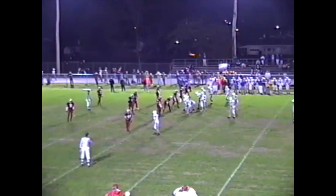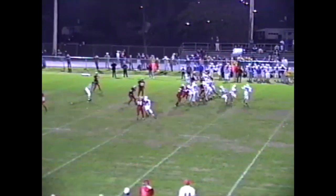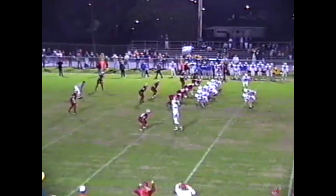6 minutes to play. First half. 10-0 Ogdensburg. Wing T formation. Open field to the left. Is Fennessy going to pass again? He's not going to do anything. Ryan McCarthy. 3rd down and 15 at the Massena 40-yard line.